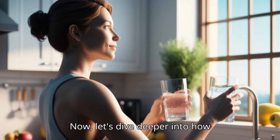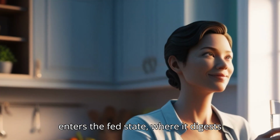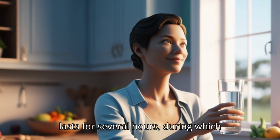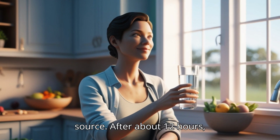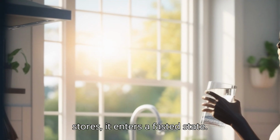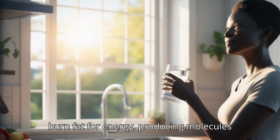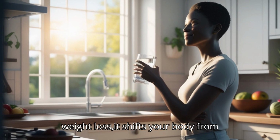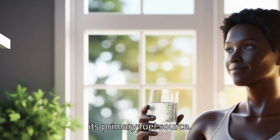Now, let's dive deeper into how intermittent fasting affects your body. Once you've eaten a meal, your body enters the fed state, where it digests and absorbs nutrients. This state lasts for several hours, during which your body primarily uses glucose, from the food you've eaten, as its main energy source. After about 12 hours, when your body has used up its glycogen stores, it enters a fasted state. During this phase, your body starts to burn fat for energy, producing molecules called ketones. This is one of the key reasons intermittent fasting can lead to weight loss. It shifts your body from burning glucose to burning stored fat as its primary fuel source.